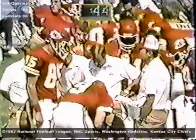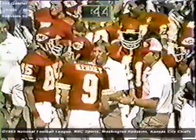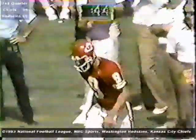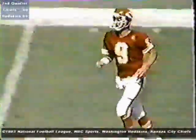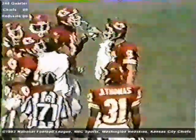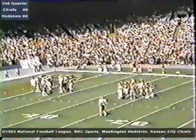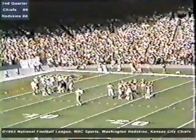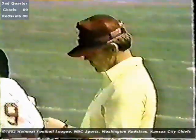Obviously, the Redskins may double cover those two people, or they may blitz. If they blitz, I think the Chiefs have a good opportunity of hitting one of those wide receivers and getting into the end zone. 44 seconds left to go. And, of course, this is third down and goal. If Kansas City is turned away, Nick Lowery will come in, try and make it 12-0. So Kansas City has complete control of the game right now.